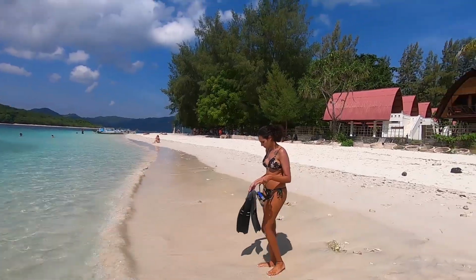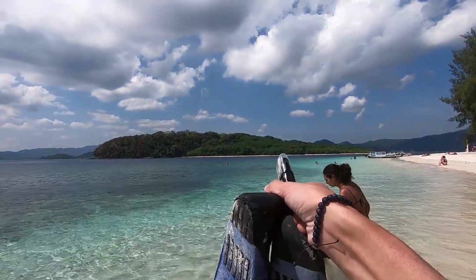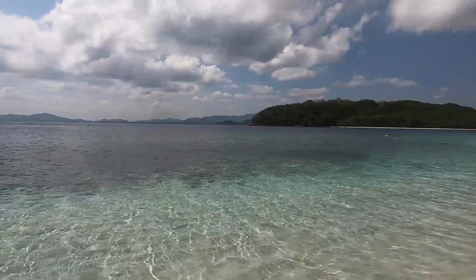So we have arrived on the first island of the trip. This is called Gili Nanggu, and I think this is like the most popular one. I've been mentioning Gili a lot in these vlogs. It means small island in Indonesian, so that's why they all have Gili before the name. So you can see it looks pretty amazing here. Over there as well you have another little island, and there you can see the mainland of Lombok.